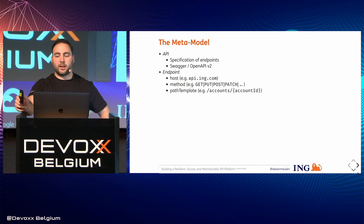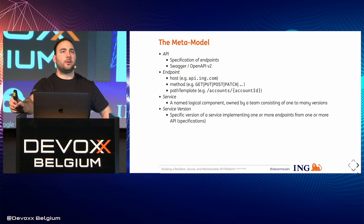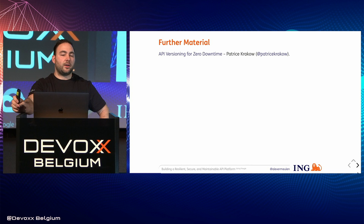Then we have services. Services are named logical components owned by teams, and they consist of multiple versions. A version of a service is the thing that's implementing a specific set of endpoints, and these endpoints can come from one or more API specifications. Then we have an instance, which is the running code or process that's implementing a specific service version. There's more on this by my colleague Patrice in the talk API versioning for zero downtime. He goes into this quite deeply, so for more information, please visit this talk.